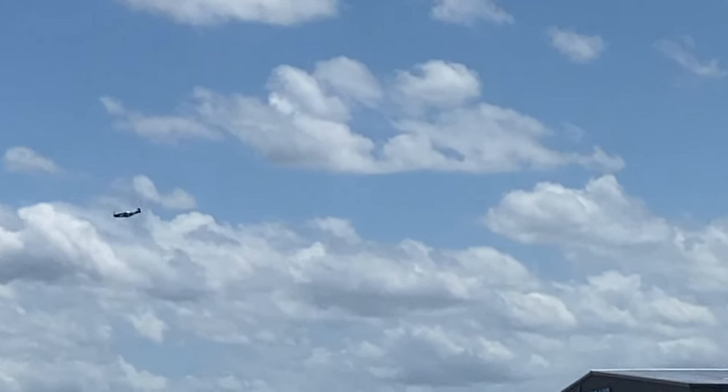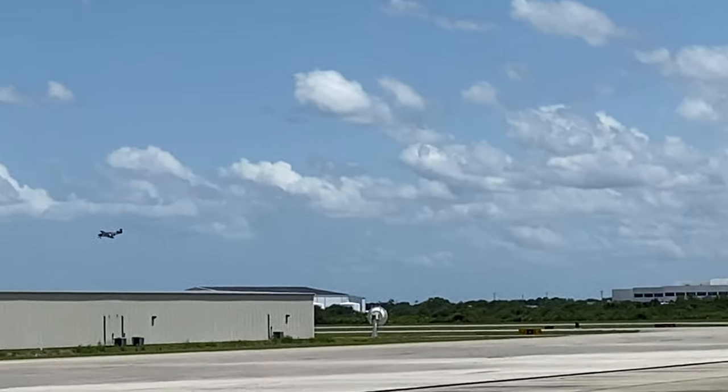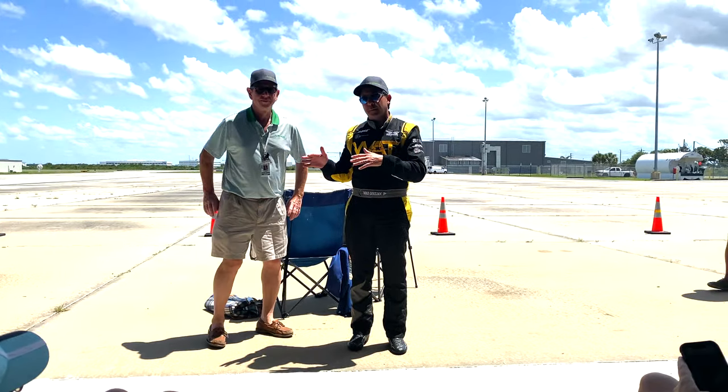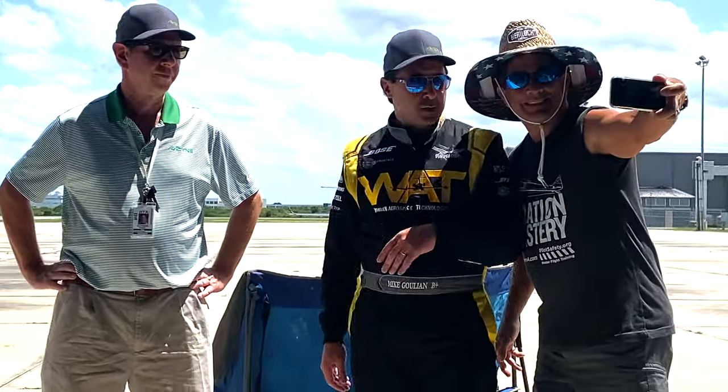Gotta love that sound. P-51, V-12, Rolls-Royce engine. And then they do a bunch of walk down and getting in the plane, and so they won't actually take off till 3:30.